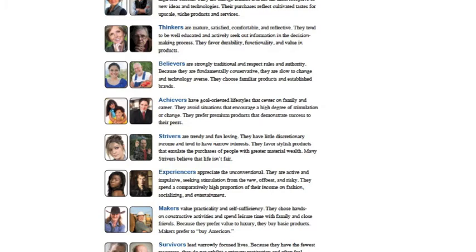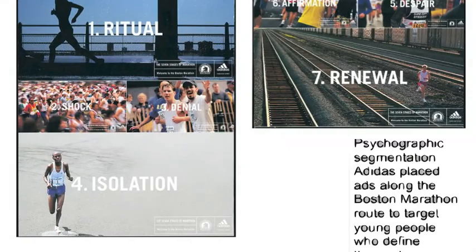So who do you want to sell this lemonade to? Survivors or believers? Maybe they're more like believers and thinkers and innovators, people who like people that are taking on challenges. An example of this is a Nike ad that was put up during a marathon, the Boston Marathon. And they just had simple words and images.